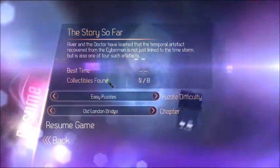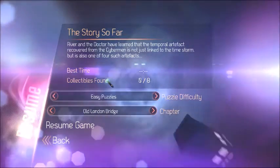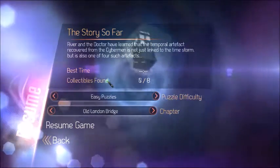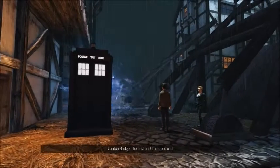River and the Doctor have learned that the temporal artifact recovered from the Cybermen is not just linked to the Time Storm, but is also one of four such artifacts. The Eternity Clock. Hello, I am the Doctor searching for the Eternity Clock.